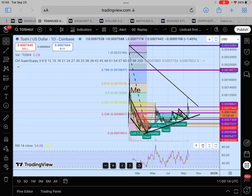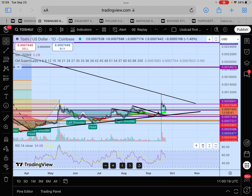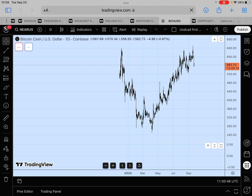And we'll sneak in Toshi and BCH. Toshi, major pump up, major rejection. We do have a little support at this 0007, and we could start seeing it head towards this downward trend line. The CM Guppy is getting a little stronger, and this black upward trend line is mainly what we are looking at right here. This is our important strength, and as long as it holds a higher low, we can start seeing some upward momentum for Toshi, keeping in mind that it is a meme coin.